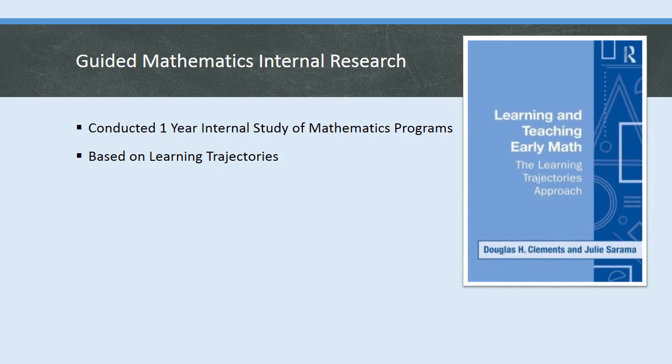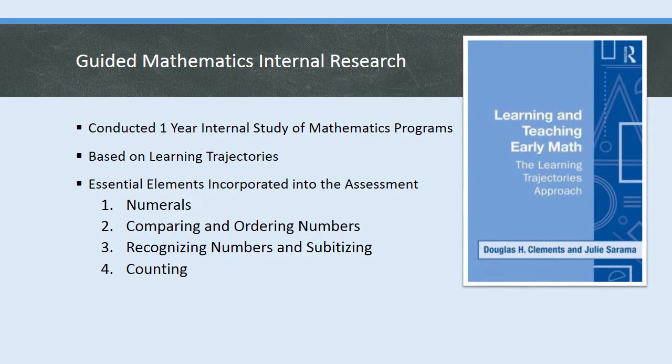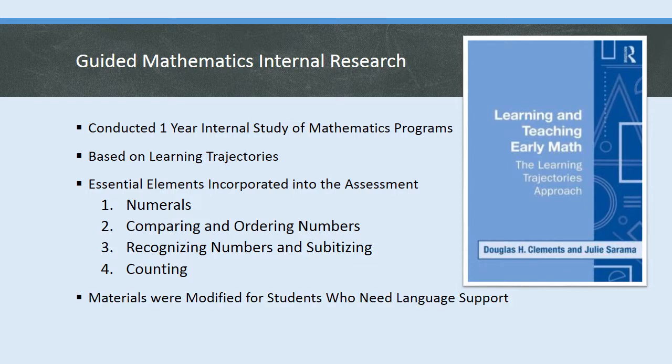However, the Learning Trajectories approach by Clements and Sarama included the 4 essential elements that we felt would support a deep understanding of foundational mathematics skills. These include numerals, comparing and ordering numbers, recognizing numbers in subitizing, and counting. We then modified many of the elements to meet the needs of students with limited or no verbal language.